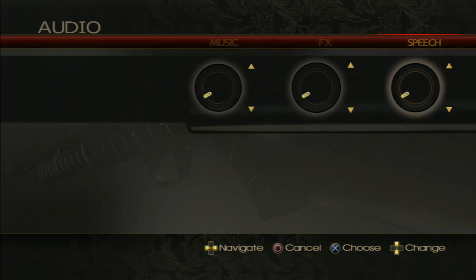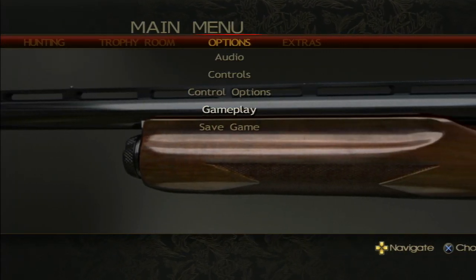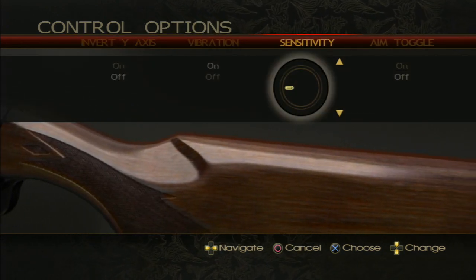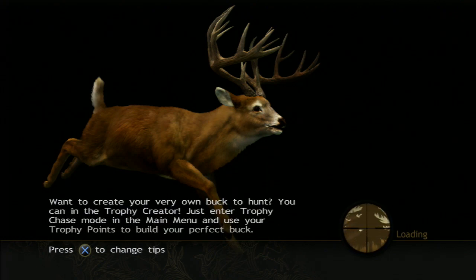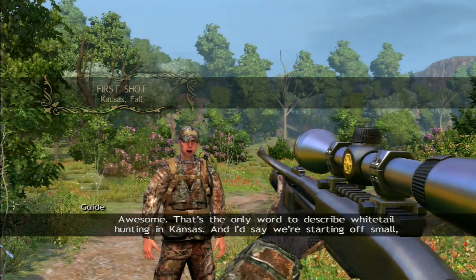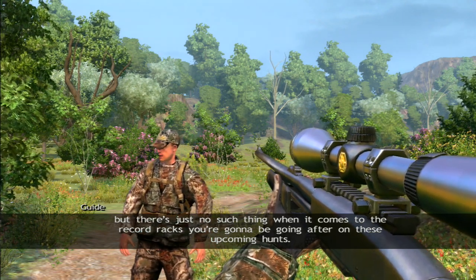On target. Awesome. That's the only word to describe whitetail hunting in Kansas. And I'd say we're starting off small, but there's just no such thing when it comes to the record racks you're going to be going after on these upcoming hunts.